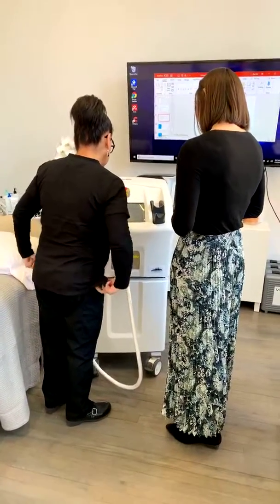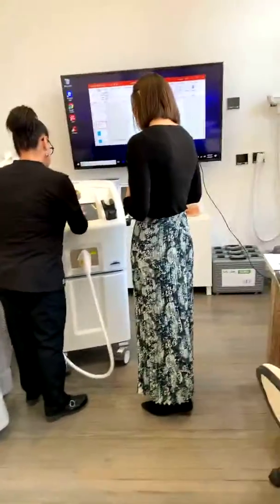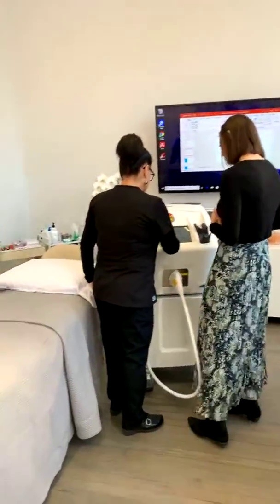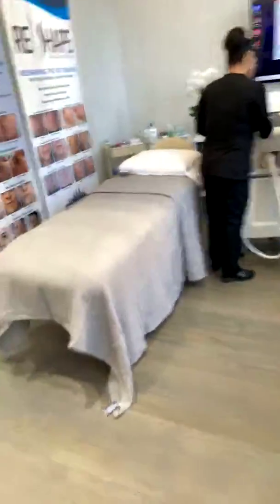And, still cooling there. Let's look at the option for someone with a darker skin tone. Again, I would definitely do a test patch on them. That's the skin. Definitely fire.